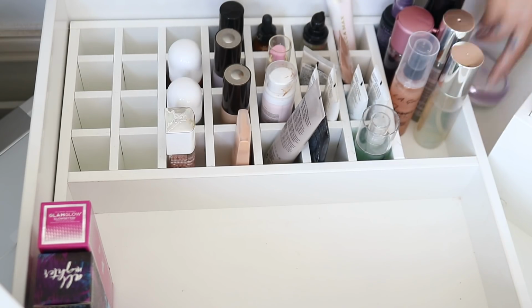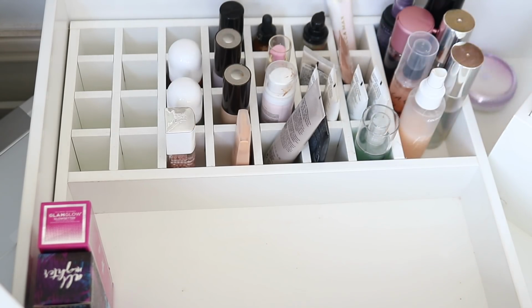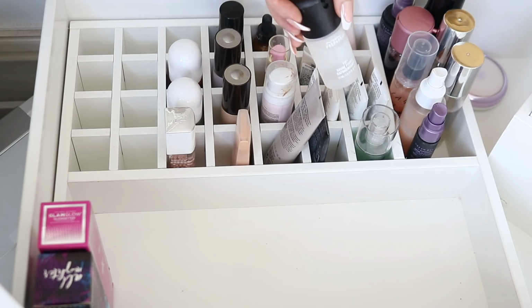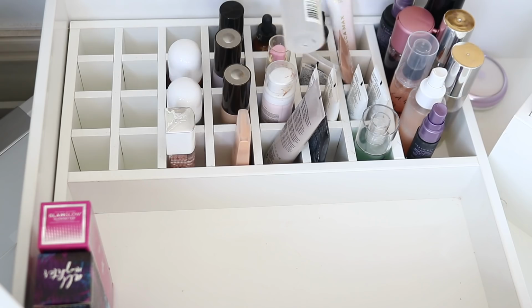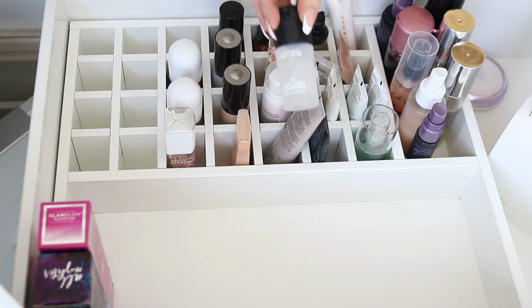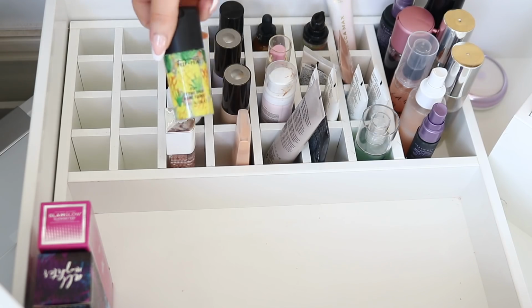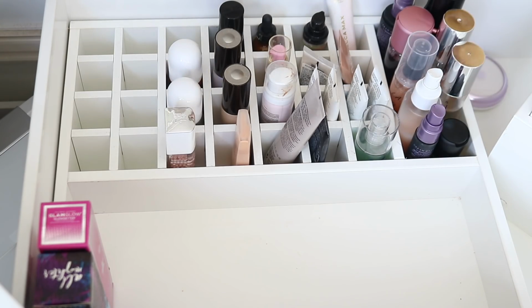What can I call this? Oh my god, that's so dramatic. Stop it. I have a small all-nighter which I travel with, and I just keep refilling the same little thingy. And I have a little travel Prep and Prime spray, which I might just get rid of. No, Prep and Prime Fix Plus. Why did I say Prep and Prime? I don't know. Oh, but I have this one which I love. My little coconut one. Maybe I'll keep him. Okay, there's probably some more, but let's continue.